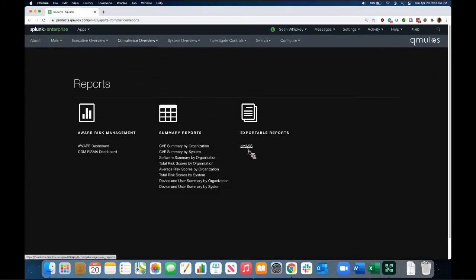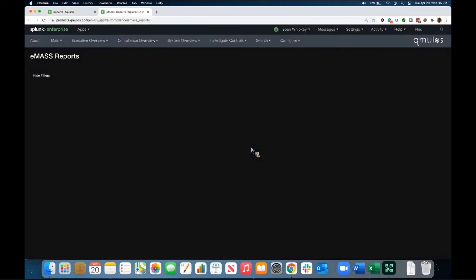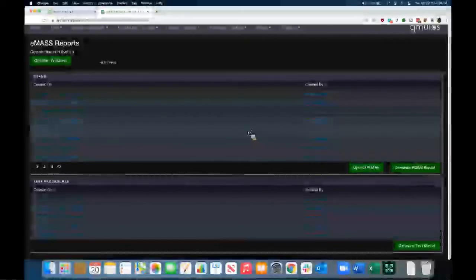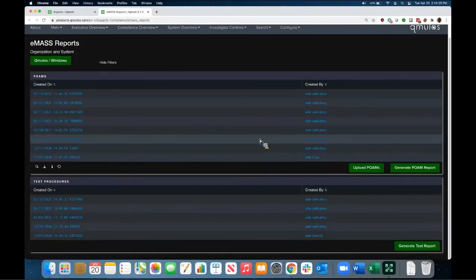We also have the ability to integrate with other GRC tools. So for example, we have EMAS built into here. We can integrate with EMAS in terms of the test cases and the POAMs. We can export our own POAMs and test cases and then upload them into EMAS, or we can upload the POAMs back. This is a brand new feature that just came in the latest release. And in future releases, we're going to be expanding on our integration with EMAS, as well as adding integration for other tools. We're working a lot with RSA Archer right now, so we're going to have the ability to integrate more with that.